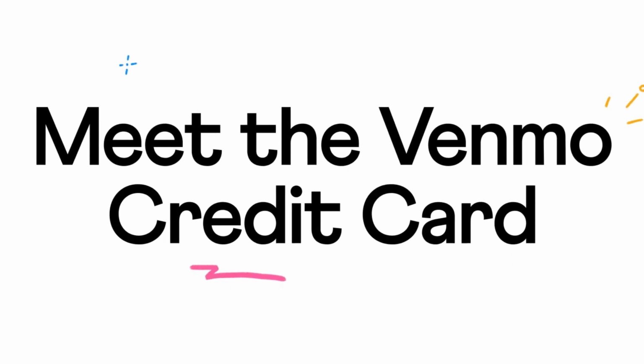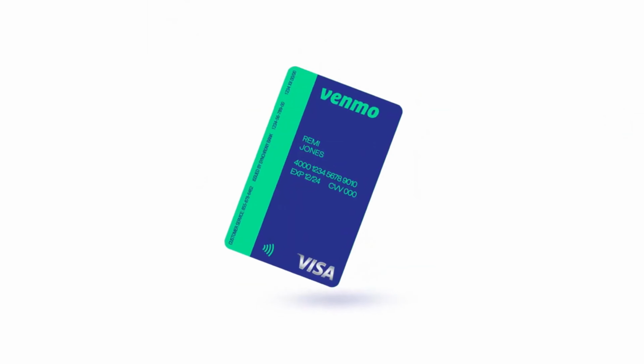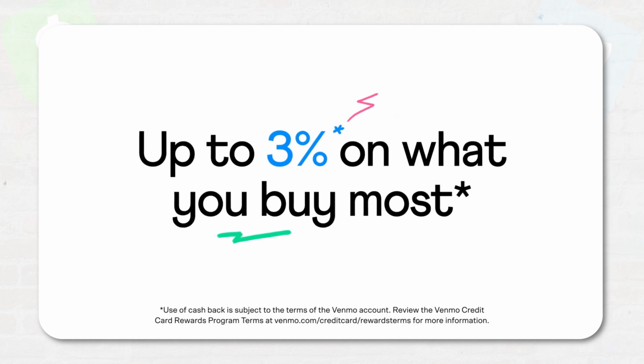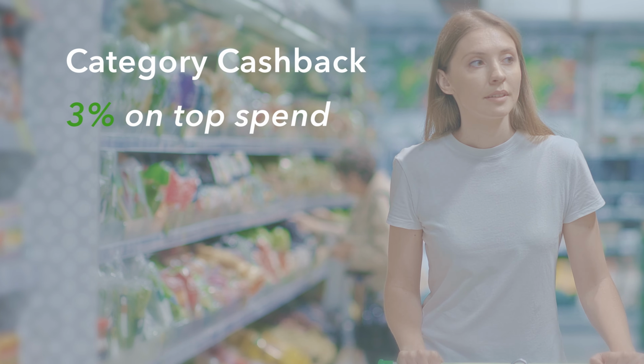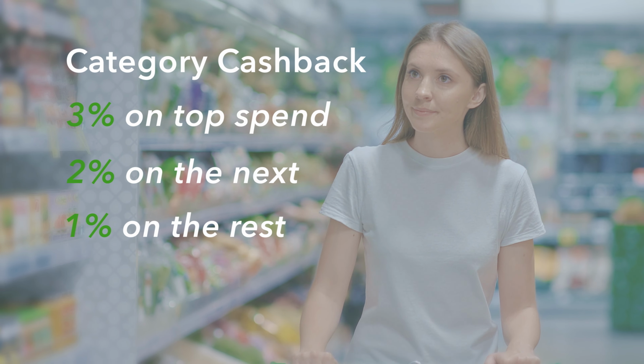And that's why I think the Venmo credit card is better. And while it doesn't actually come with a line of credit, you can use it to earn up to 3% cashback across 3 spending categories. So for example, the category you spend the most money on, perhaps groceries, will earn you 3%. Your second top category will earn 2%, and you'll get 1% on all other purchases. That's also entirely automatic, so it requires no effort or thought.